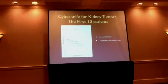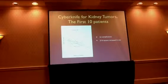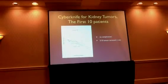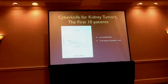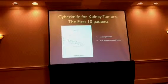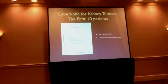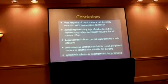These were our first 10 cases; we're in the process of analyzing the next 30. The solid lines are the tumor size going down after treatment. The dotted lines are either the tumors stayed the same or gone up. Two of the patients, patient 9 and patient 10, this one and this one, the tumor kept growing a little bit after treatment. This is a very short follow-up, but luckily there have been no complications in our early experience.